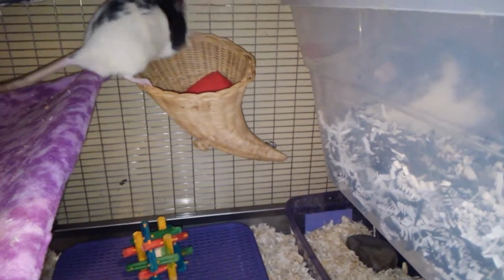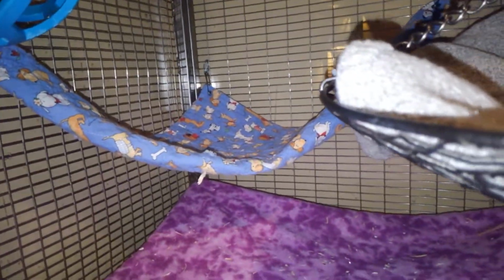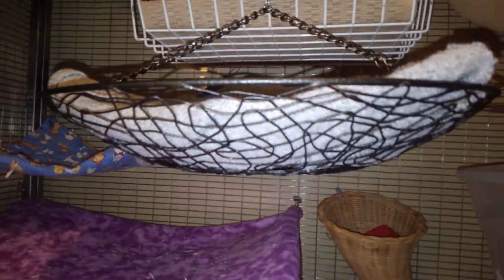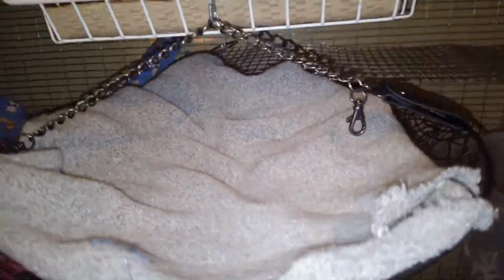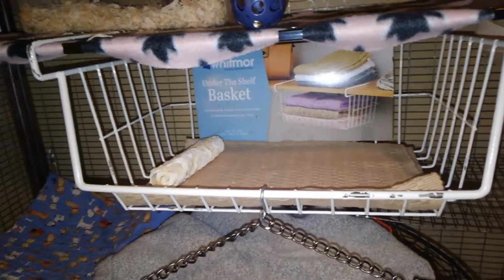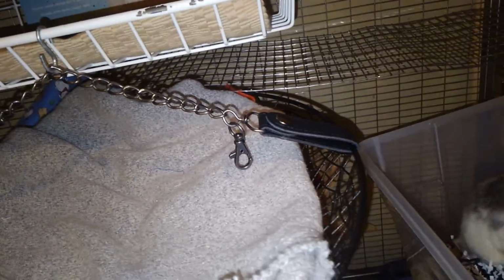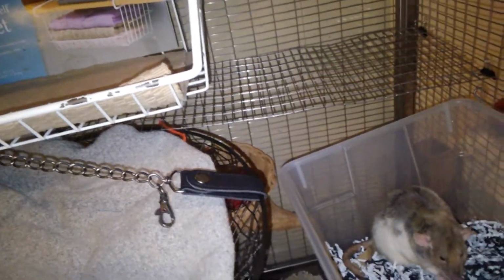But anyway, back over here, so you can see Calcifer is using this Horn O' Plenty in the hammock. And then there's a little corner hammock. Mostly, I assume it'd be for a level to get up higher. And then there's this tray that's connected to their loft. It's just a chain. It used to be a wallet chain. We'll see how well that holds up. I don't know if they'll end up chewing that part. They probably will.